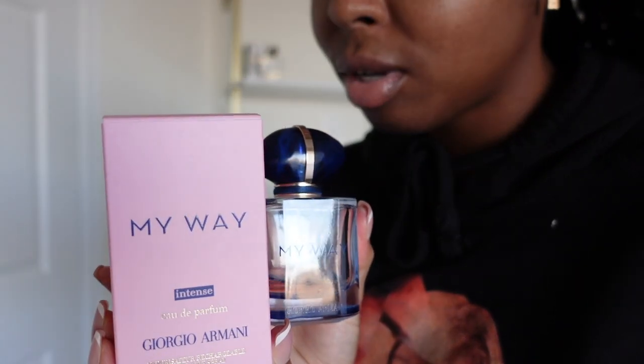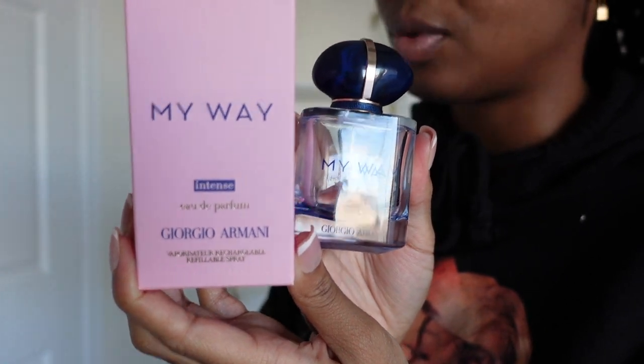My current favorite perfume, like Giorgio Armani, doing his thug thizzle, okay? My Way, the intense one, smells so good. My boyfriend got me this as well, which is also why I kept the box, because it's sentimental to me.